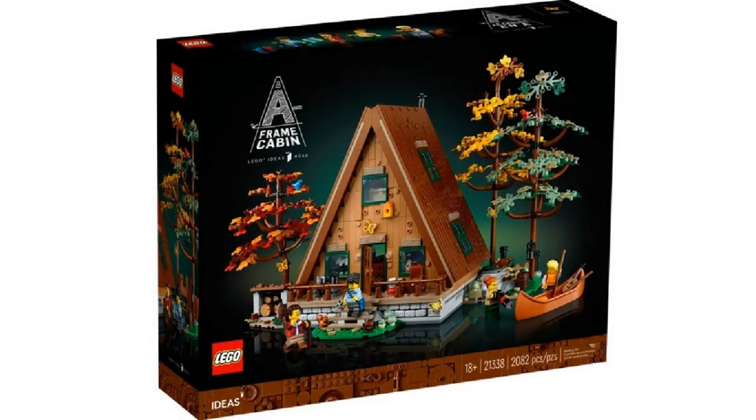Number 4 on my top 5 list of sets retiring at the end of this year is Ideas, isn't it? 21338, the A-frame cabin set that is £160 here in the UK and is a Smyths Toys exclusive, so you can get it from Lego.com, but also Smyths Toys. What's your number 4, Duncan? Well, I'm glad to say that so far we are avoiding each other.